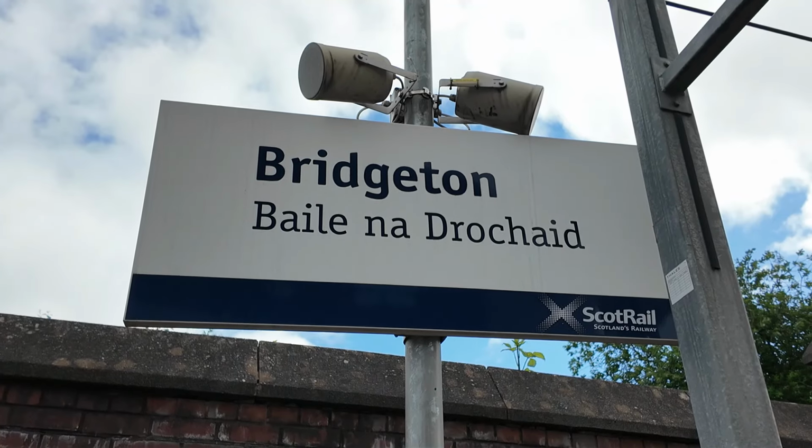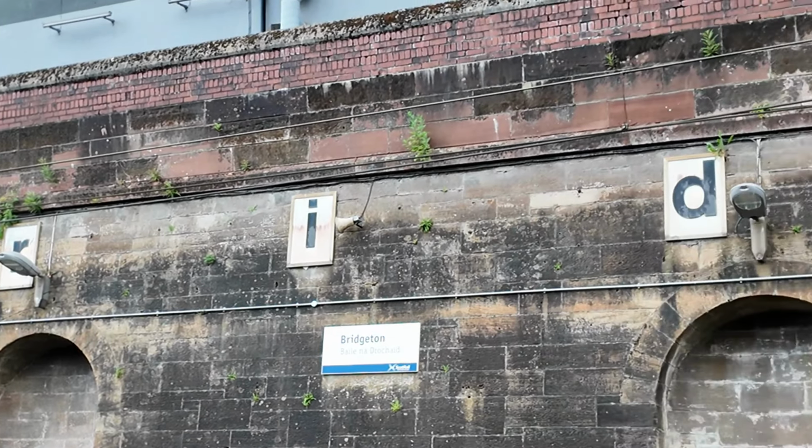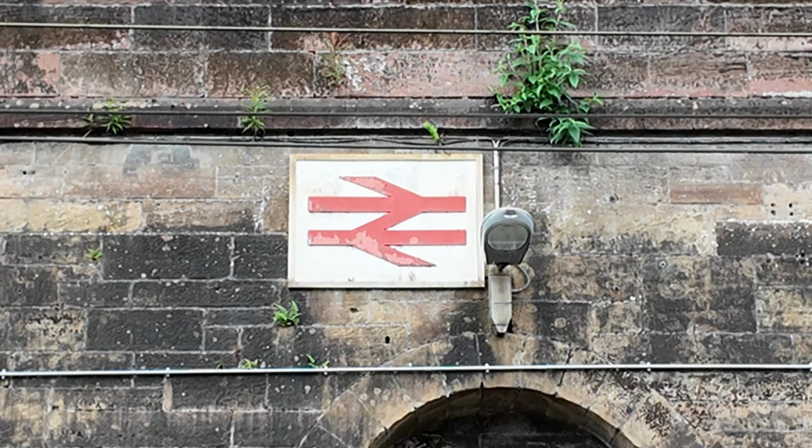So we have now made it to station number 3, and this station is actually out in the open, but this is Bridgeton. It's only got the 2 platforms, but what I do like about this railway station is on the retaining wall, because on the retaining wall it's got the words Bridgeton on it, which is lovely to see, but it's also got the BR double arrows on the retaining wall as well. So my next train I shall catch off Bridgeton will take me to Dalmarnock, which is the next station down the line, and I do need this station to visit as well.